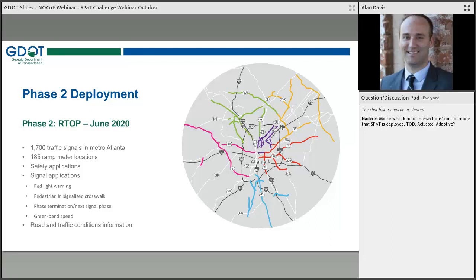So we're going to scale up what we have done already on our SPaT challenge corridors to the rest of the city. And the idea we really approach here is that, okay, we can deploy this at 54 intersections. And if we go to your average citizen and say, hey, this technology is present on these 2 roads in Metro Atlanta, what do you think about that? It's like, oh, well, that's interesting. It's cool to see it.